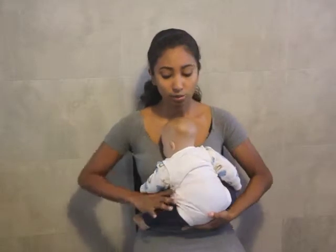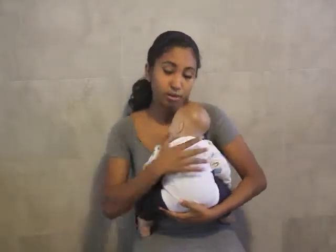When they're facing inwards, they can still look out. They can get as much stimulation as they need, but when they're done, they can turn back inwards and rest. Whereas if we are going to face baby this way, when he is tired, he's not going to be able to hide his face or cover his eyes and rest. So it's better to carry baby inwards like this.